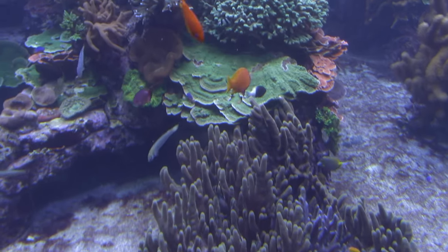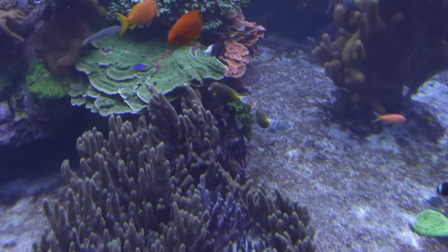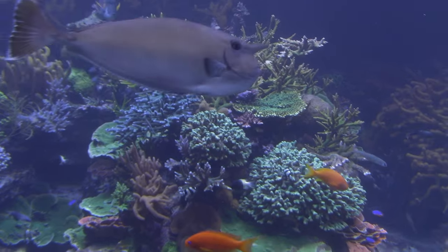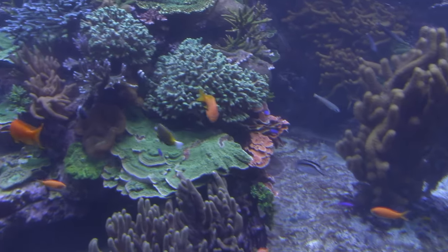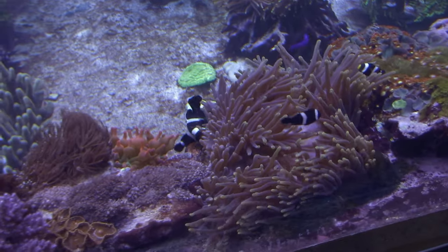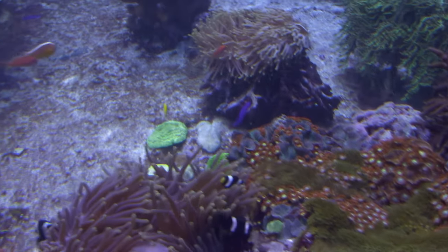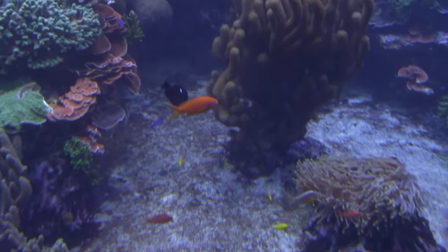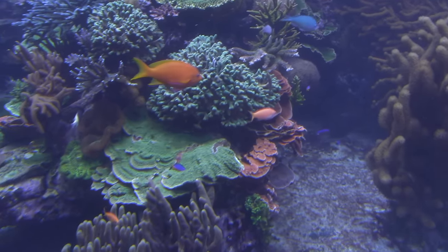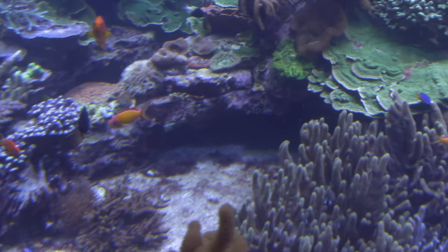Oh, wow. Sorry, I changed my filter on my camera. Hopefully this is going to show the fish in a more true light. I had my camera set on auto, but sometimes it doesn't show it properly. It's gonna show more of the true colors of the fish.